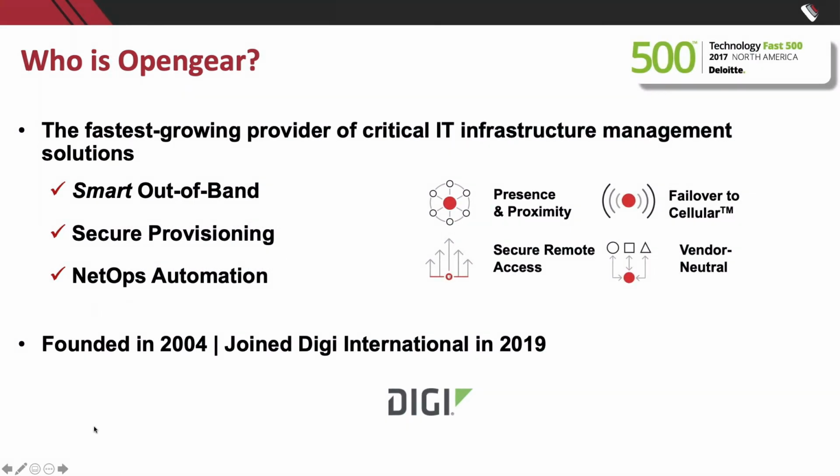So who is OpenGear? Basically, we're a provider of critical IT infrastructure management solutions. Another way of putting that is we deliver solutions to ensure network resilience. We have three core competencies. They include smart out of band. We'll get into the details of this in a second, but basically smart out of band is our approach to adding a secondary management network to your infrastructure to ensure network resilience.